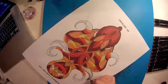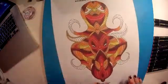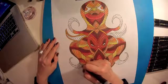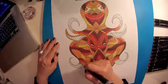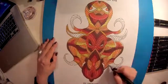This is quite a big area to color. So at least, you know, that will also bring more light into it. That we reach this stage here. And over here.